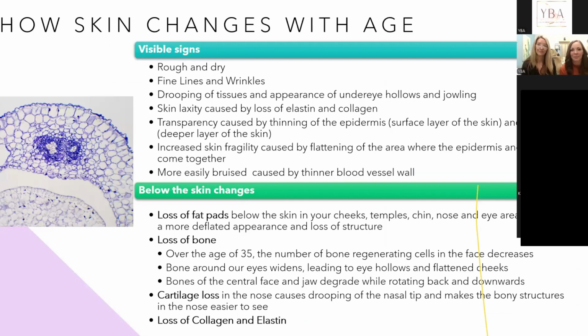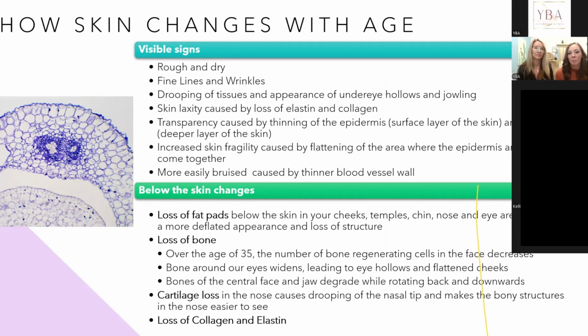All right, so we're going to jump right into how our skin changes with age. There are some visible signs and some below the skin changes that we want to talk about. Visible signs: our skin gets rough and dry as we age. We can start to notice some fine lines and wrinkles. There's some drooping and sagginess and some skin laxity that creates jowling. There's transparency because we have thinning of that top layer of skin. There's more fragility in our skin. There's flattening in the area where there used to be really supple skin. And our skin can become more easily bruised because there are thinner blood vessel walls.